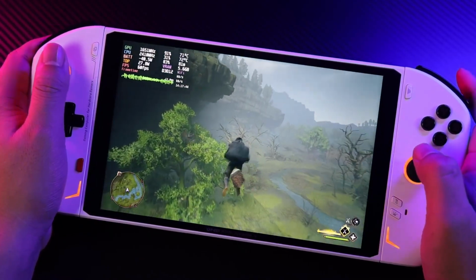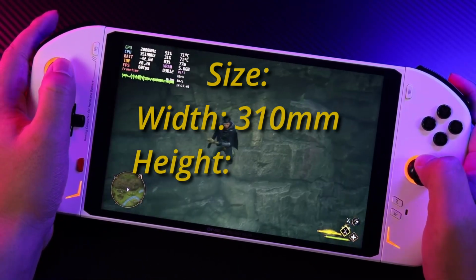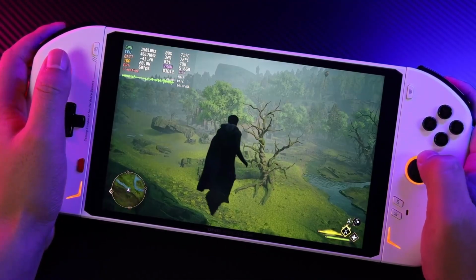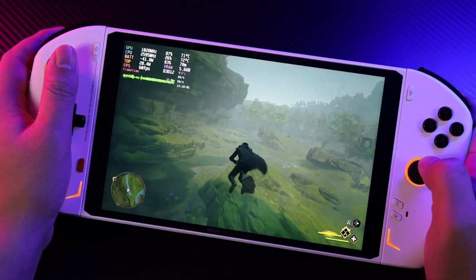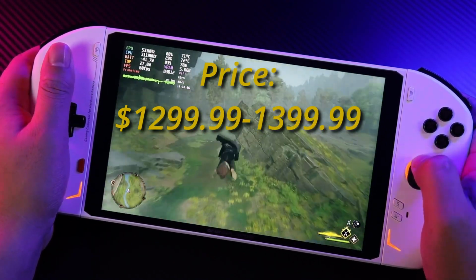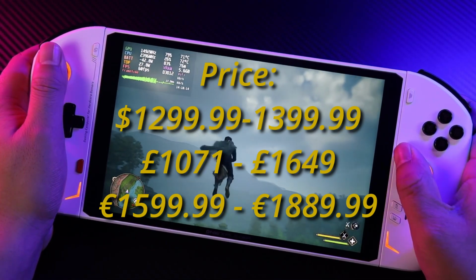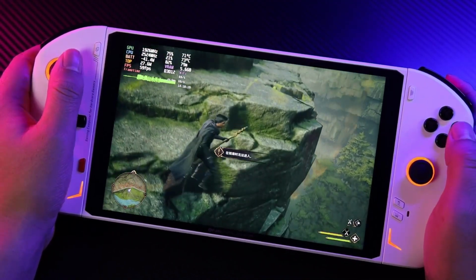Largest of all of our devices by a fair amount at 310mm wide, 127mm tall and 23mm thick. Also the heaviest at 848 grams, and also the only other device to boast detachable controllers. Most expensive of all of our devices as well, between $1,300 and $1,400, between £1,071 and £1,649, and $1,599 and €1,889. Very, very expensive device.